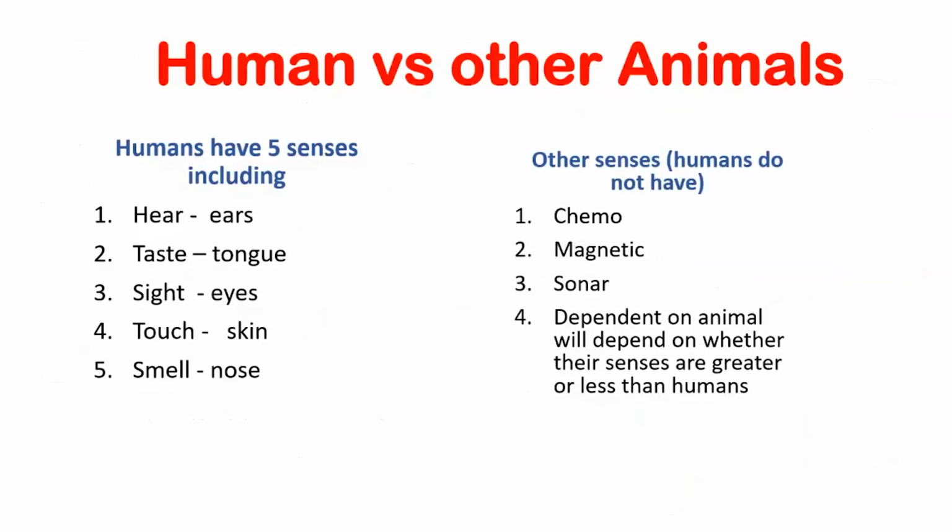Now, humans versus other animals. We have five senses. Phoebe showed that very nicely. We have five senses, including our hearing, our taste, our sight, our touch, and our smell. Depending on the human, some have a better sense of smell, some have a better sense of taste, some have better eyesight. So there are different varieties, but how do you compare them with other animals? Well, do animals have more or less?